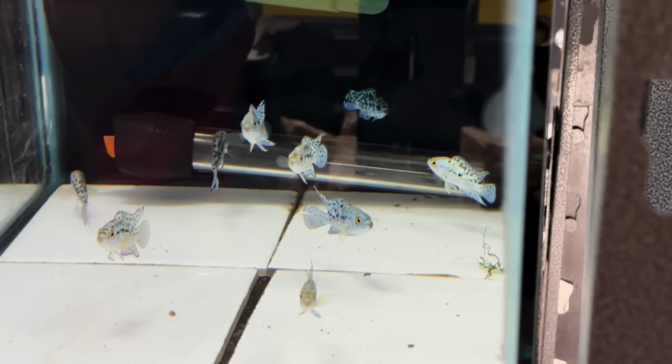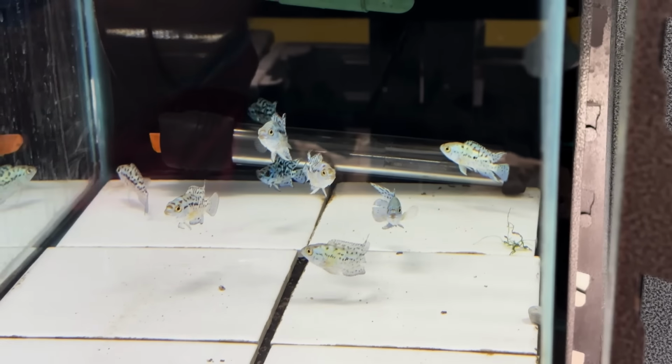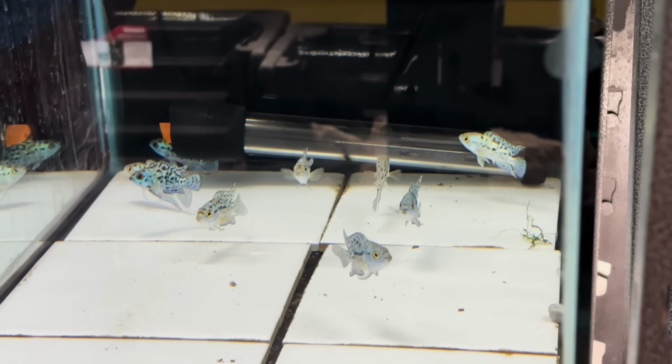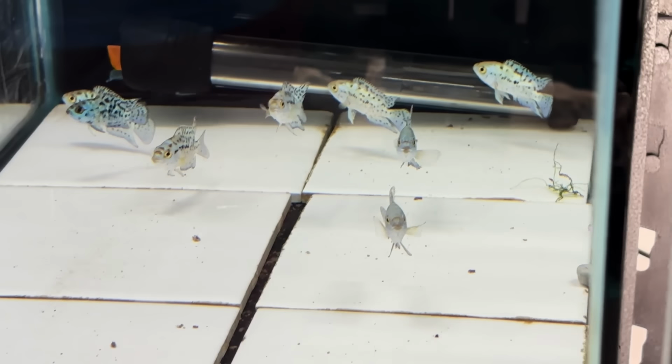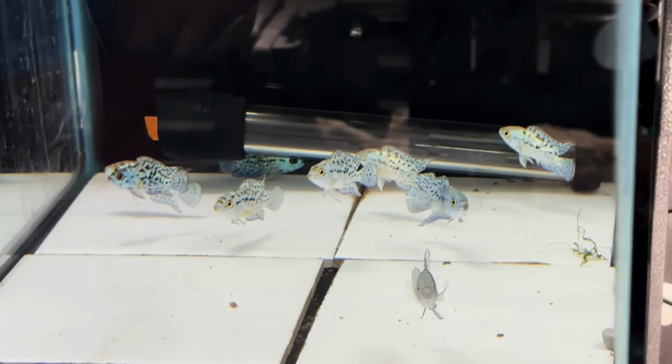These are like Estuary and Electric Blue. Jack Dempsey's another one that we handpicked from one of our LA wholesales. These guys are absolutely gorgeous fish. These are a bit older, right? About 2 to 3 times as old as the other ones. These guys are probably about 6 months or so.